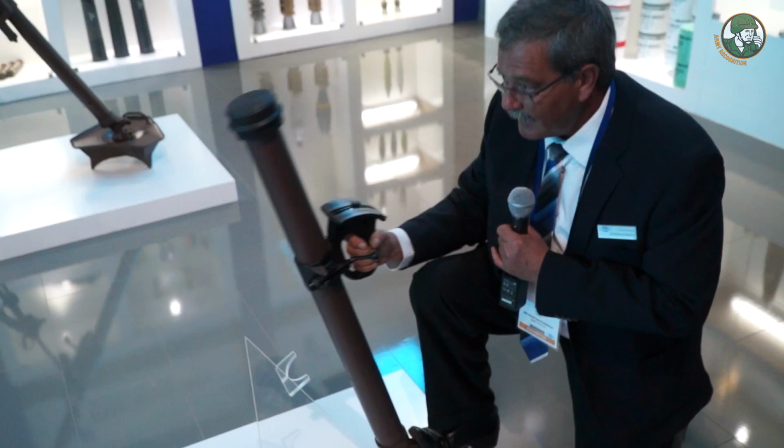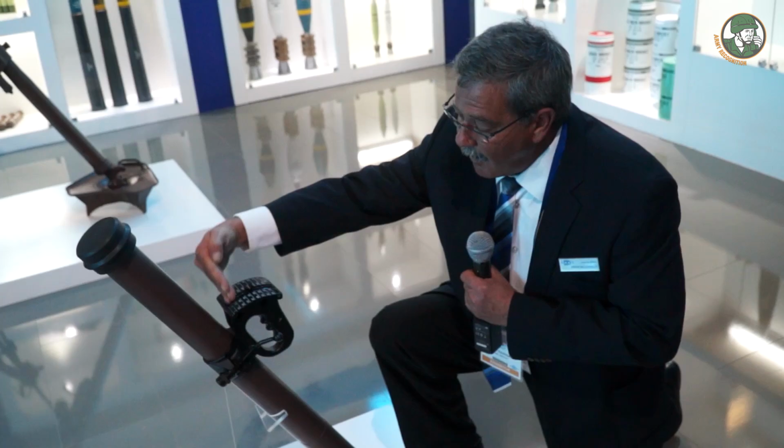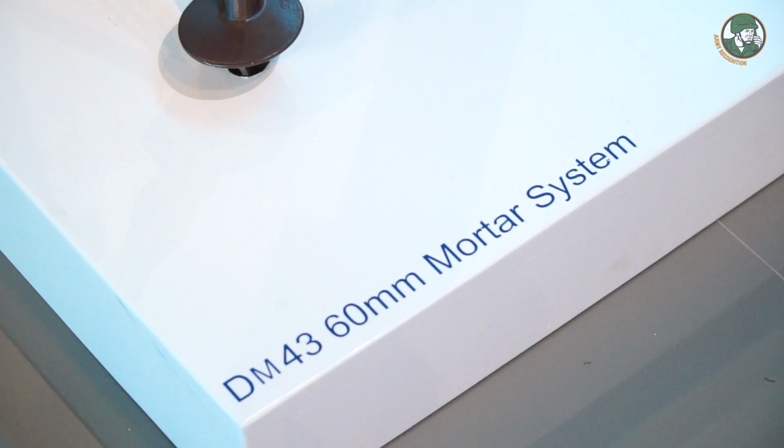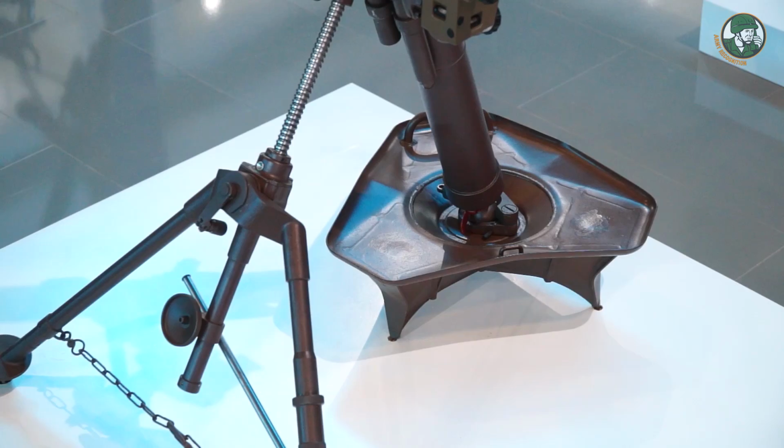Your direction, you will determine by swiveling it on the base plate to get your general direction. Remember, it's a direct line of sight. On this side, if you look here, you will see the indicators, your distance, your charge. The closest one to us is the DM43, also 60 millimeter mortar. There we are looking at a lightweight long range mortar, increased range from 2000 meter to 4000 meter.